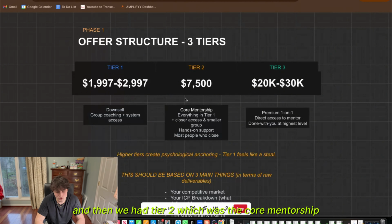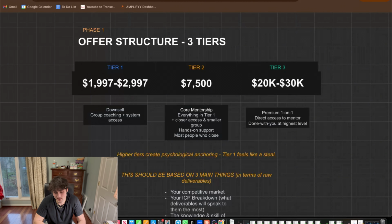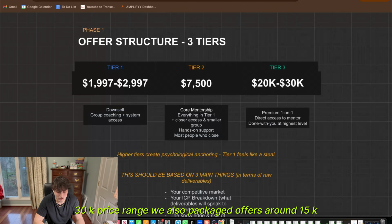And then we had tier 2, which was the core mentorship, right? Everything in tier 1 plus closer access and smaller group, right? Hands-on support. And this was honestly the most common one. It's most people who close, probably around like 70%-ish, maybe a little less. And then we had tier 3, which is the more premium one-on-one package. Our ICP was older folks, so we were able to go with like the 20, 30K price range.